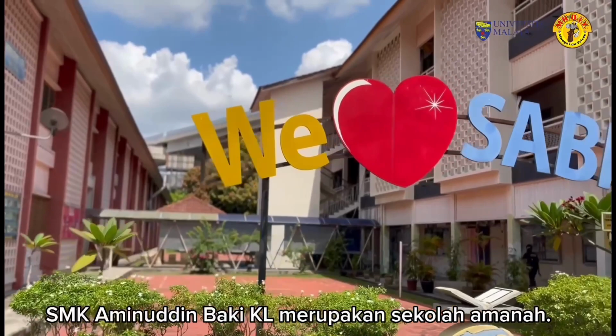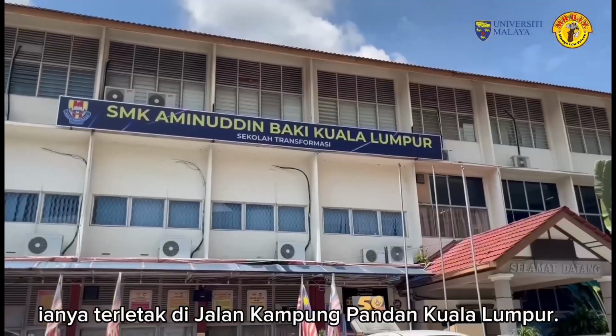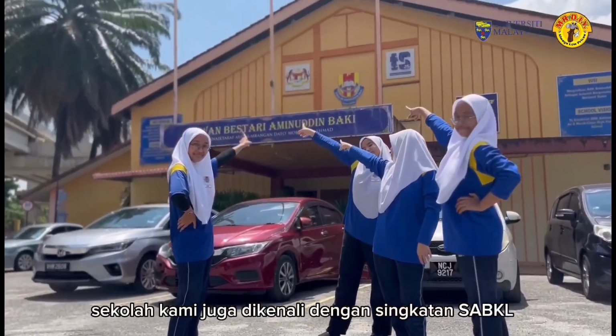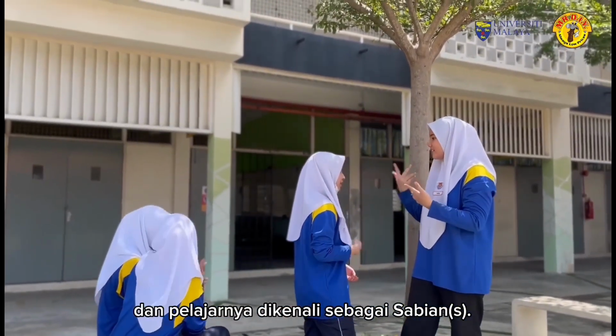SMK Aminuddin Baki KL is a cluster school. It is located along Jalan Kampung Pandan, Kuala Lumpur. It was established in 1958. Our school is also known by its abbreviation SABKL, and the students are known as Sabians.